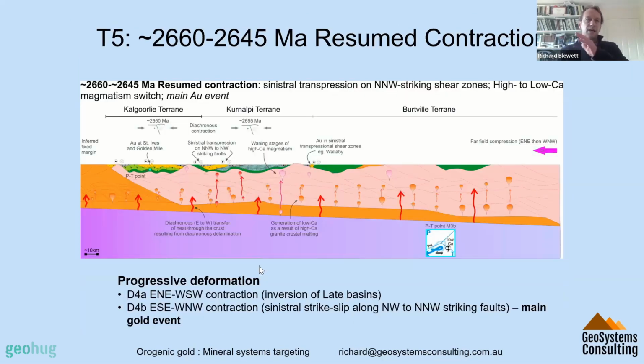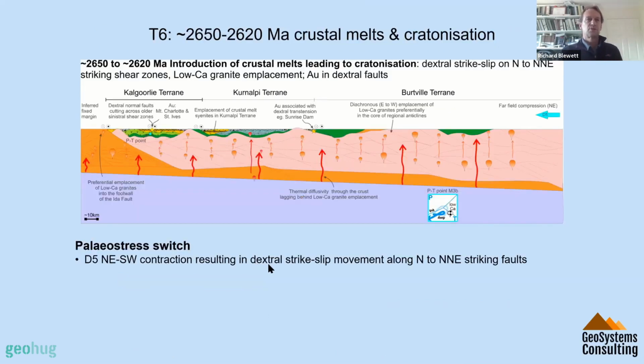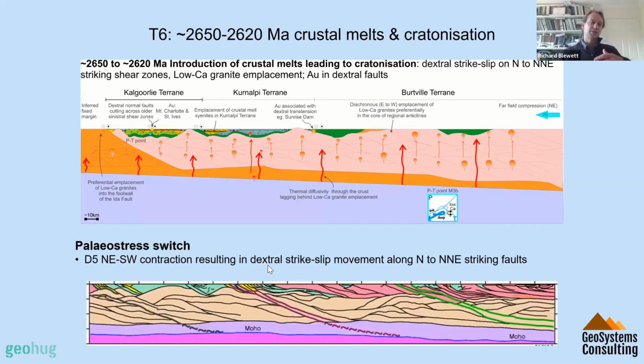So we see, again, I won't spend long on that. That's a bit of a cartoon of what's happening. A couple of contractional events, some of the main gold events, and another switch. And it's starting to look like what we see now preserved in the seismic. So this is the NY1 line between Leonora going out through Laverton. Here's the Yamana shear zone.